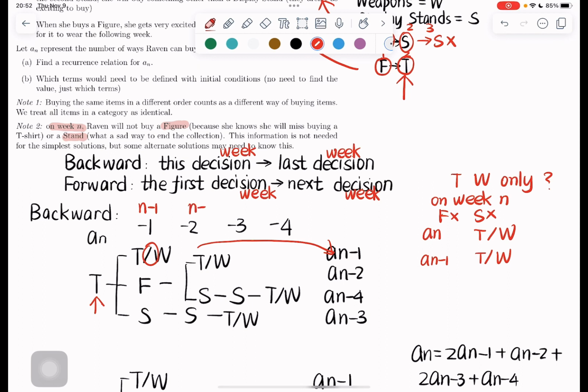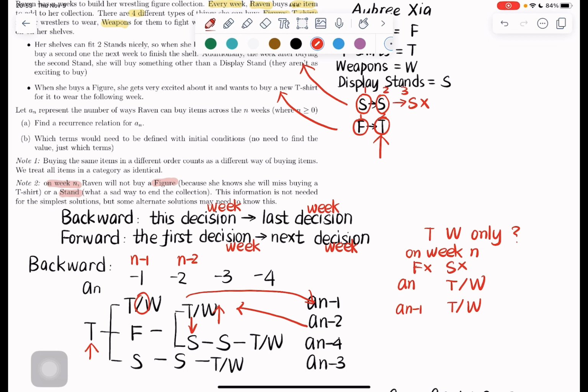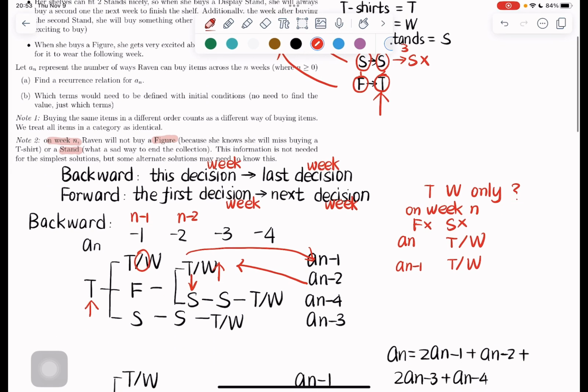What happened in that week? Yes, we can buy a t-shirt or a weapon in week n-2, because after that we can buy anything. So it satisfies our requirement for n-2. That's the reason we use n-2 for this situation. What else can happen in week n-2? Yeah, we can buy a stand. Stand is good. And we know that if we buy a stand, it means we always buy 2 stands in a row. So in week n-3, we'll have to buy a stand.